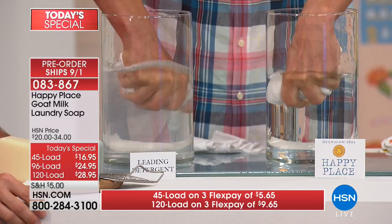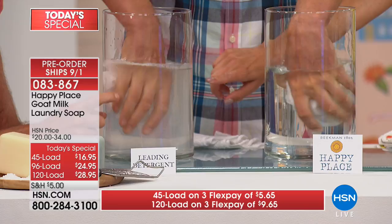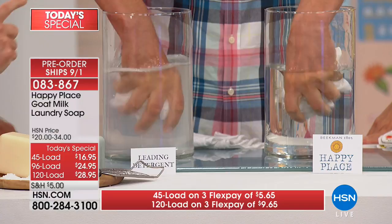But look at what's happening in the other shirt. The chemical detergent. Look at all the chemicals that are coming out of the shirt. Wow, so they're never rinsing clean from your shirt. They do that on purpose because they're optic whiteners.